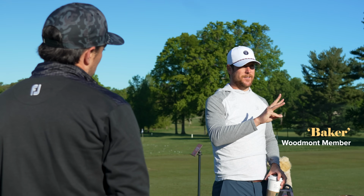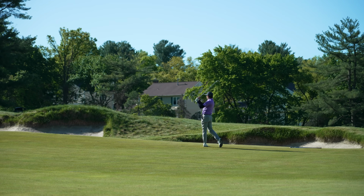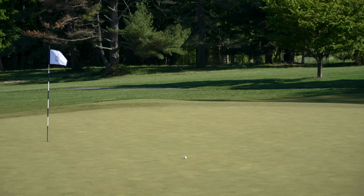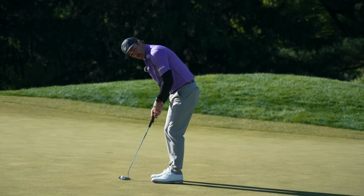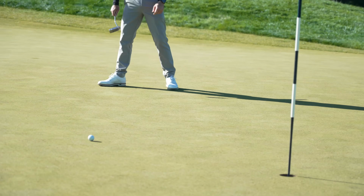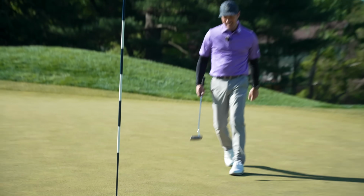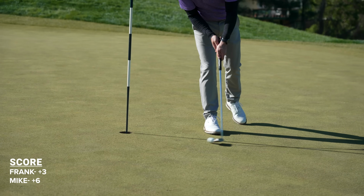One thing that we felt a lot out there was that the members' knowledge is really key to playing this course. There's some sneaky ways to get in trouble, and on this hole, it's a false front that can cause a ball to roll right back off the front of the green. Baker told me, add 10 yards here, which I did, and that set me up in a great position to go on and make my par on that hole. But without that, I guarantee you I wouldn't have played the extra 10 yards just looking at it, and I probably would not have parred that hole.